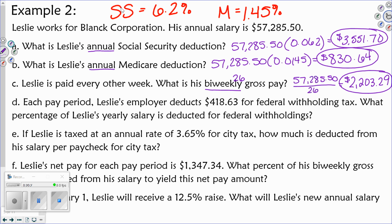There we go. So what percentage of Leslie's yearly salary is deducted for federal withholding? So we want yearly salary, and we want what else? Because they want a percentage, so I have to divide something by something. I'm doing their yearly salary, and am I using this number? Is it only $418 per year? That's per pay period. So if you're going to use the yearly salary, you need to look at how much is being taken out for the year. They have to match. Either they're both biweekly or they're both yearly. So we need to multiply this one by 26 so that we can figure out how much federal is taken out for the year.